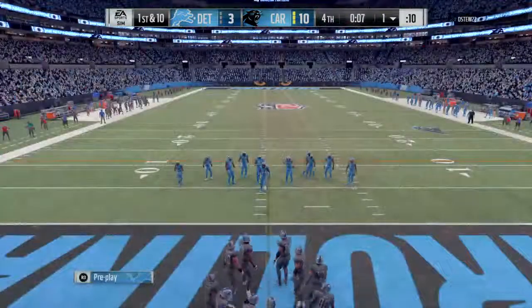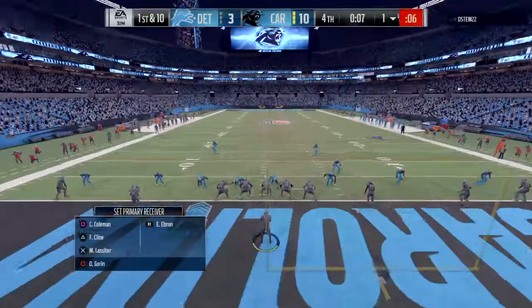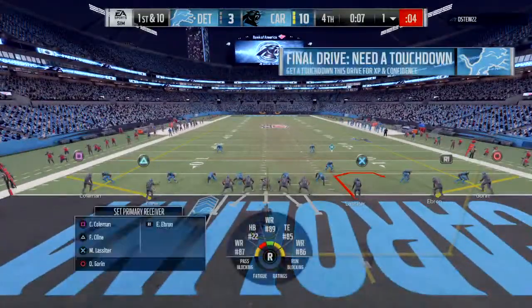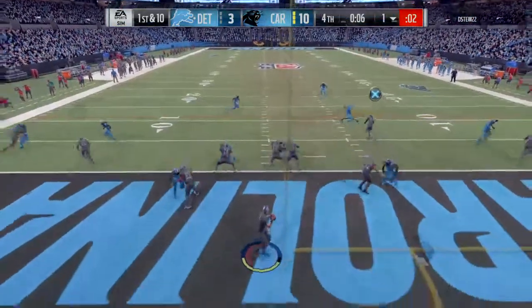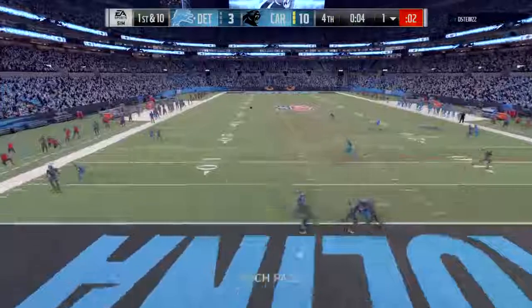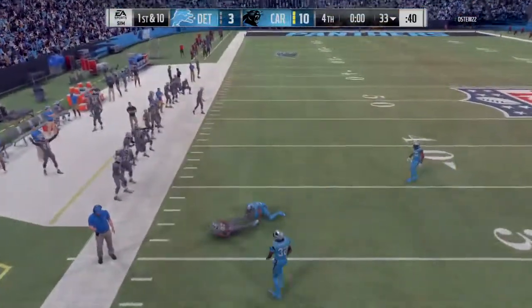And not great starting field position here for the offense. Back to throw. Well, this is taken in. It's complete.